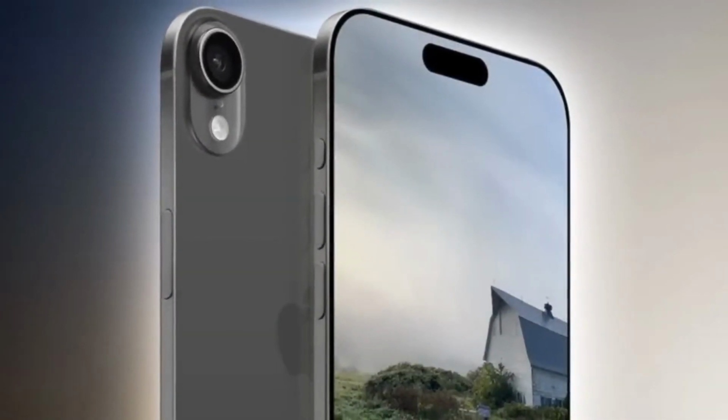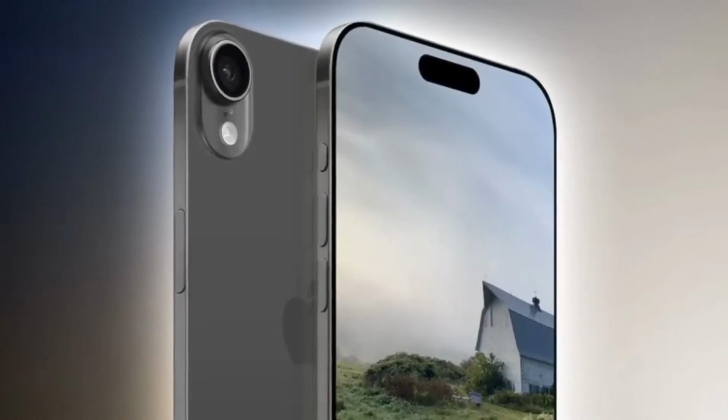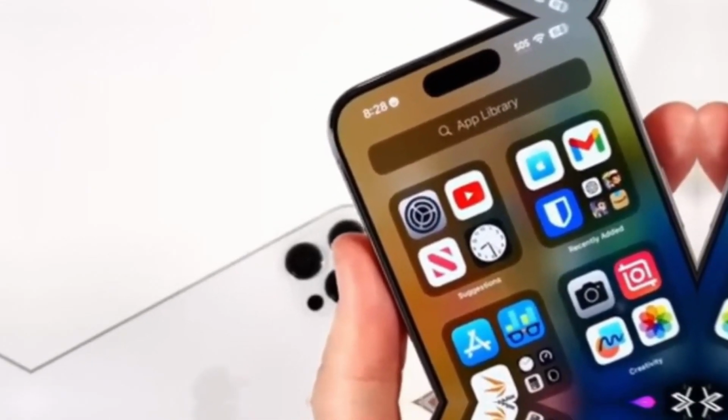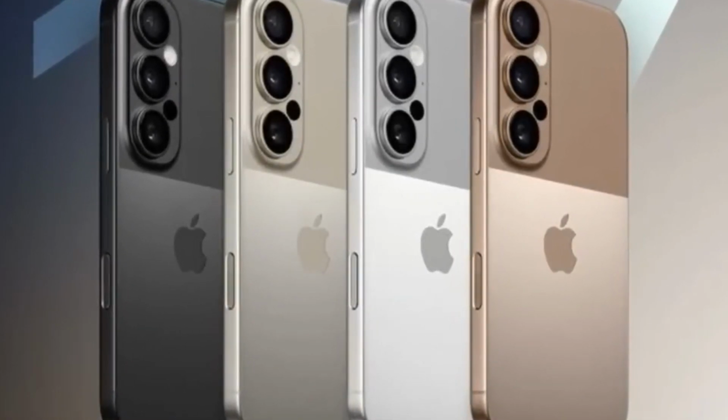As always, it's important to take these leaks with some caution, as things can still change before the official announcement. However, if these details hold true, we can expect a thinner Air model, a thicker Pro lineup, and MagSafe sticking around for another generation. What are your thoughts on these potential changes?